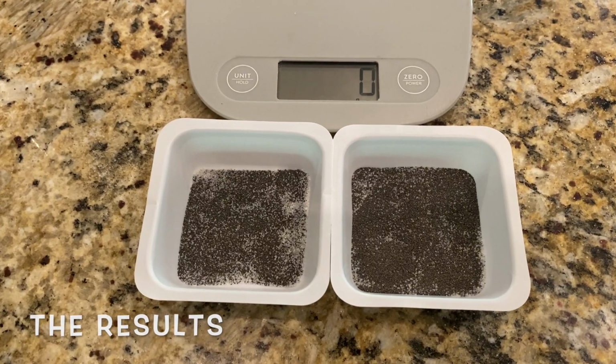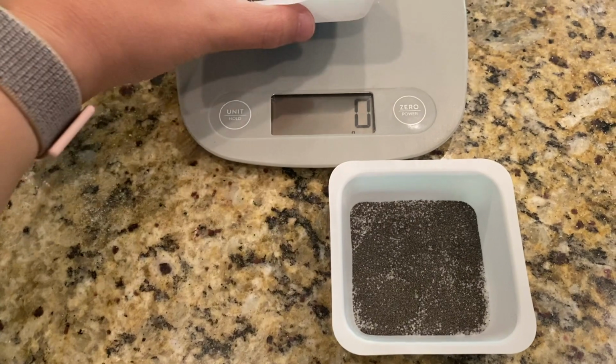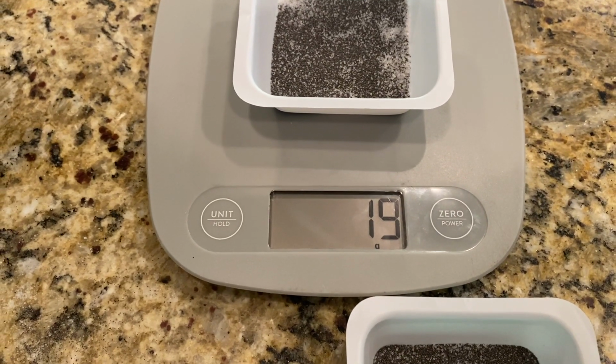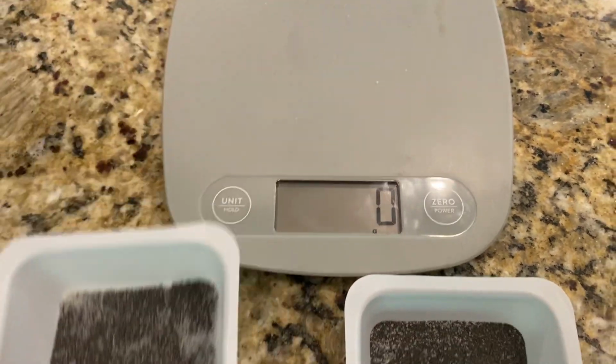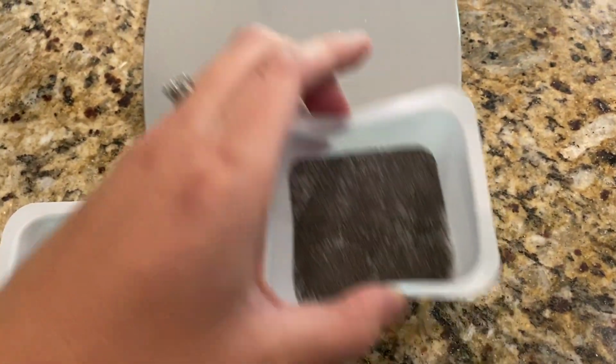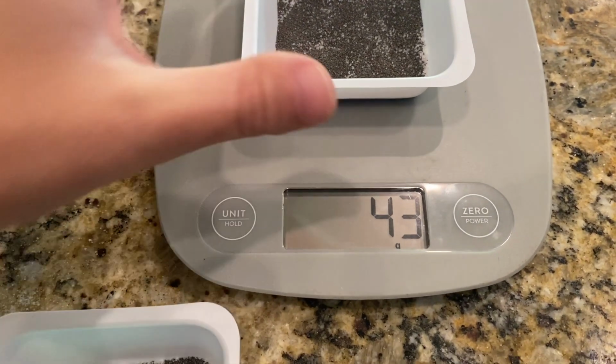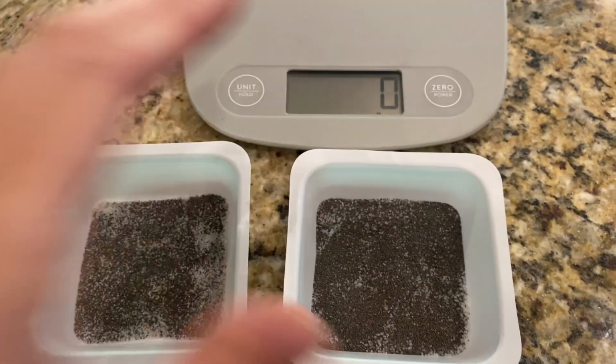So let's take a look at our results. For the primary immune response, or 3 antibodies, we were able to remove about 19 grams of antigen. For the secondary immune response with 6 antibodies, we were able to remove 43 grams, so more than double. This clearly demonstrates that when your body can make more antibodies, it will be able to identify and remove more pathogens, resulting in a faster and stronger immune response, just like we saw with our secondary immune response.